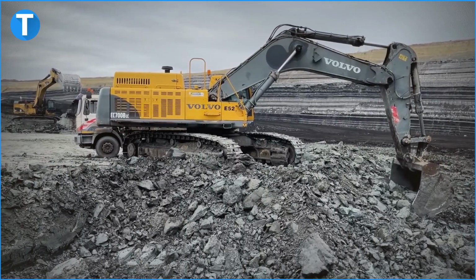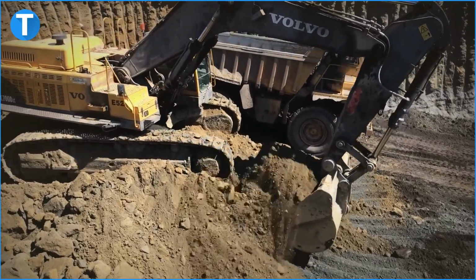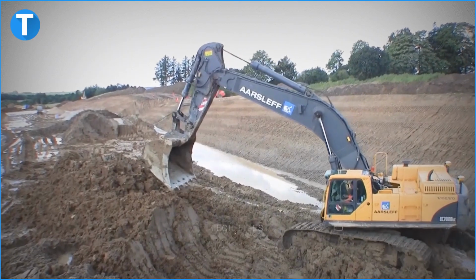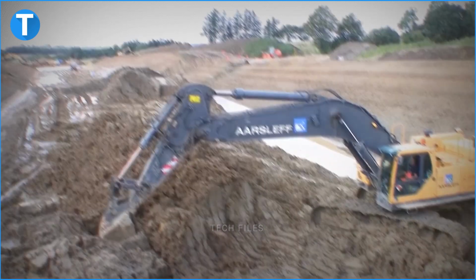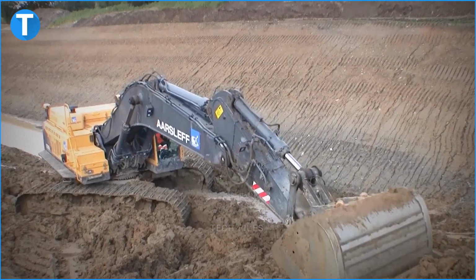The excavator has a digging reach of 13.17 metres, a digging depth of 8.4 metres, and a breakout force of 301 kilonewtons. The standard boom is 7.7 metres, while the standard arm is 3.55 metres.